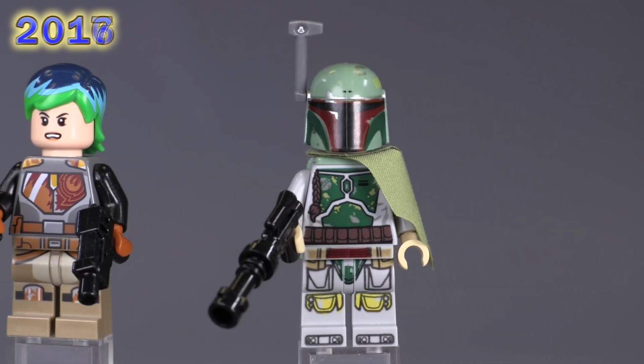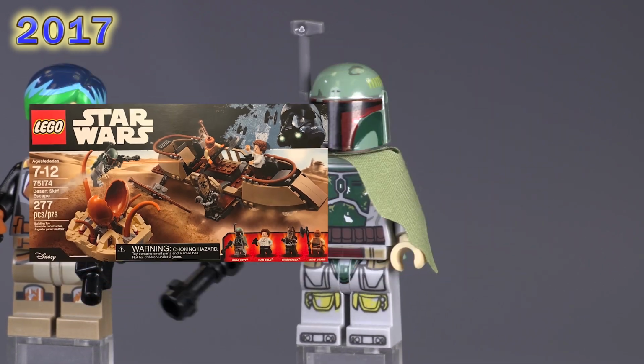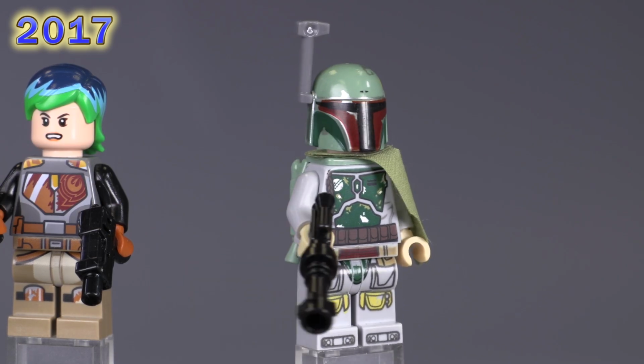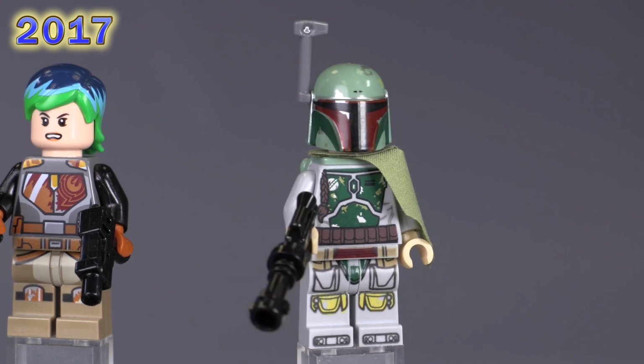And then this is the last one in this little lineup right here. Boba Fett from the Desert Skiff Escape set has different color hands. They're tan here, and I was looking at those details. They're a little bit different from this particular scene in Return of the Jedi.